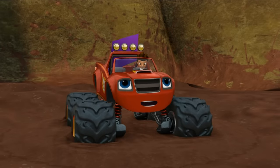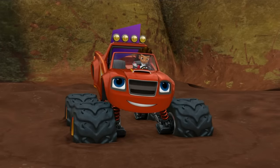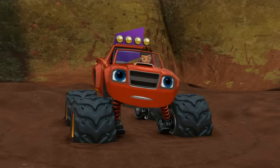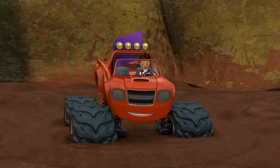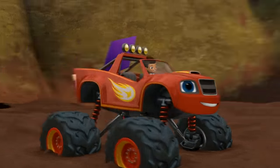Whoa! Way to go, AJ! Good to have you back in the driver's seat. Thanks, Blaze. Now, let's get you out of here. Ugh, it's not gonna be easy. This mud is super sticky. You can do it, Blaze. I just need to give you some extra power. The power of blazing speed.